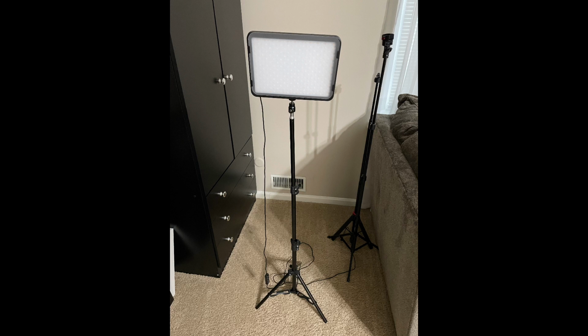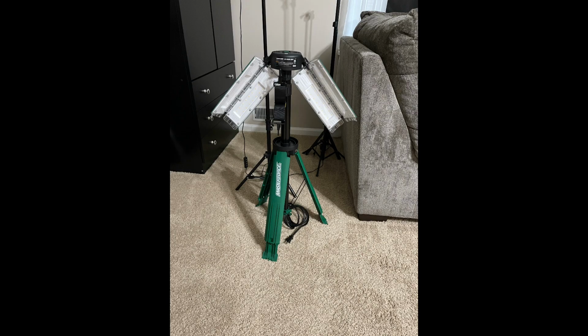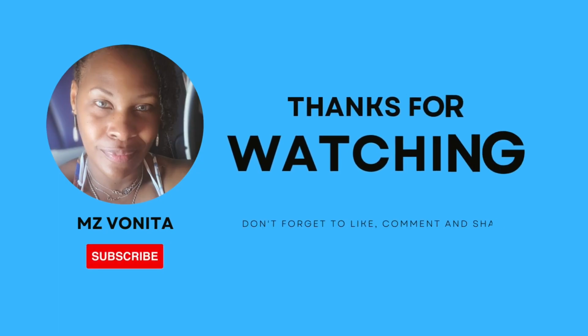I did forget to mention lighting. This is just a tripod mount light that I got from Temu for about 20 bucks. I also grabbed a work light, LED. This I use for doing try-on hauls and when the rooms are not well lit. Don't forget, lighting is important for vlogging and for creating content.